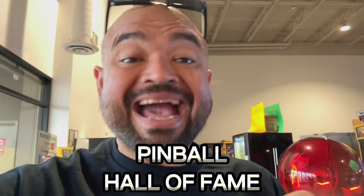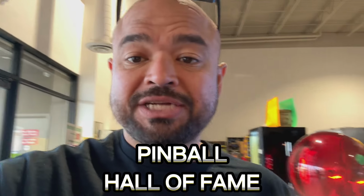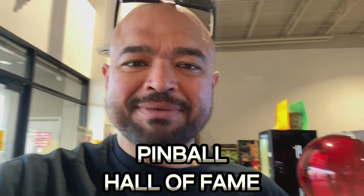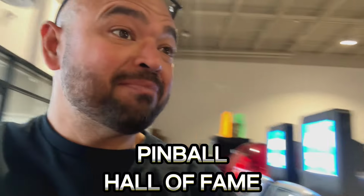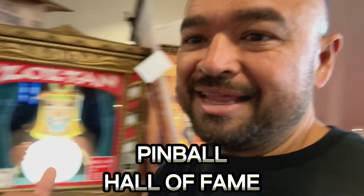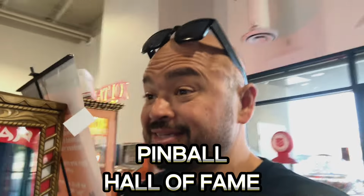Now, this is cash only, okay? So you do have to bring cash. They do have coin changers here, but if you don't have any cash, there's always an ATM where you can get some cash and get some coinage. Right here, you get your change and you can play all these machines. There are traditional machines like the Zoltan, where you put in a quarter and he foresees or tells you your future.